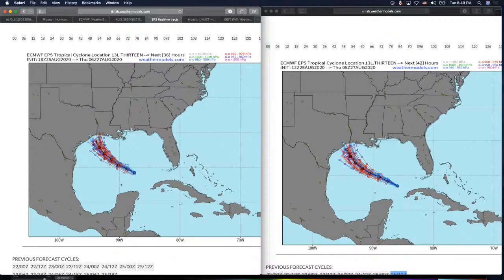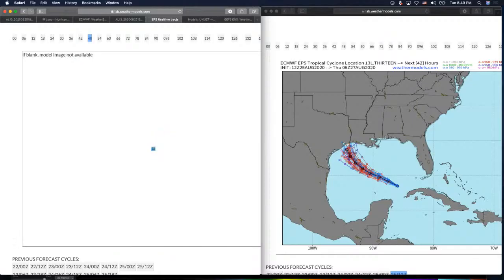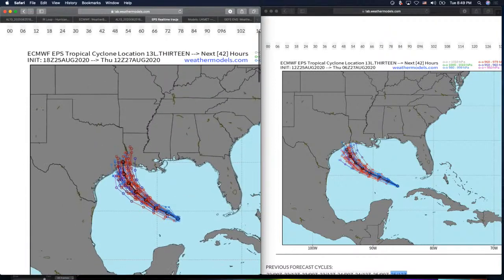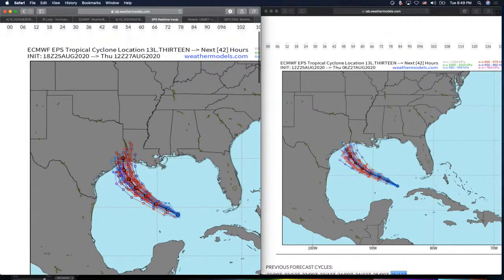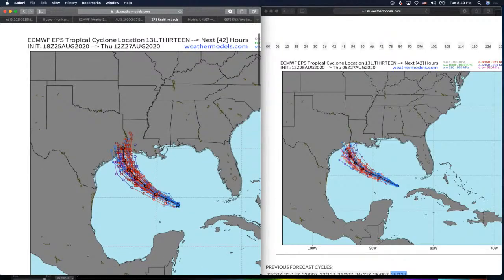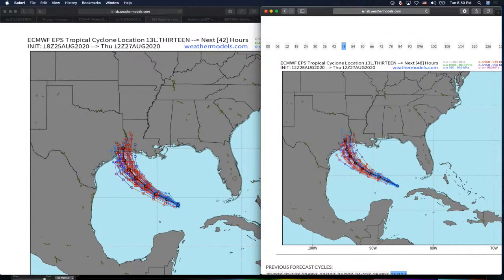Okay. There it is. So here's your latest track from the ensemble. The stronger solution, the stronger ensemble forecasts are still favoring the eastern Galveston area. Okay. Still strong forecasts, but not as strong, are favoring southwest Louisiana. So I think it's going to depend on the intensity forecast or the intensity of Laura.